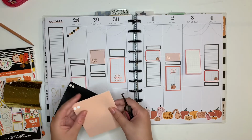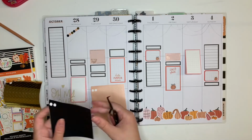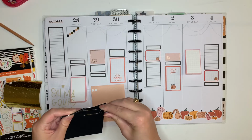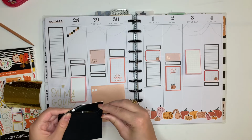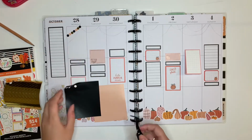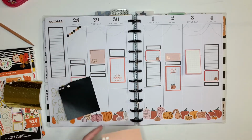And I'm gonna use my X-Acto knife to trim any circles that end up hanging over the edges so it stays within the boxes. So for example, that black one I just put down is gonna get trimmed.